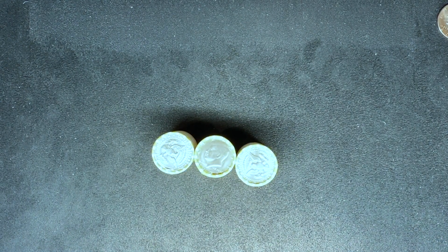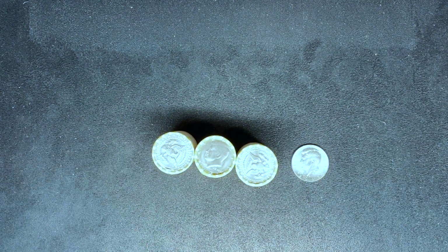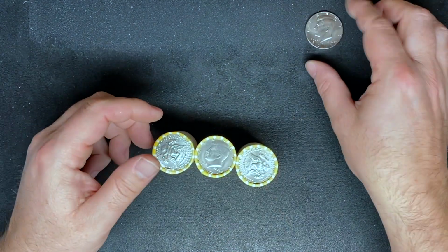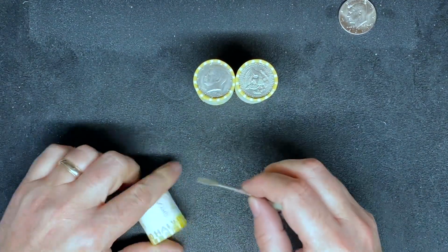I'm 7, 8, 9, 10 boxes in on halves in the last 2 weeks. And for this box, all I've got so far is this 2017P, which I've got a couple of those. So that's going to go back in the bin.